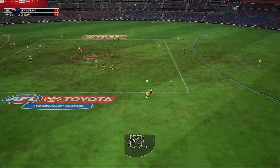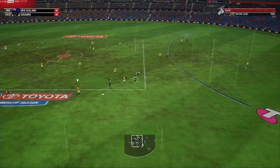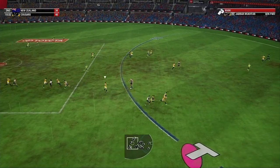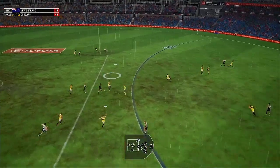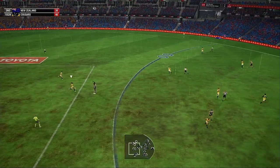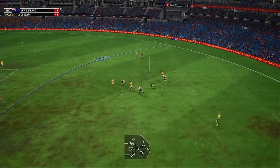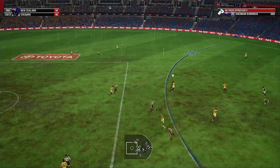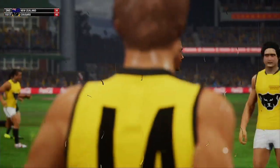Spears the ball. He wins the ball in the air. Moves the ball by foot. A great mark taken there. A low stabbing kick. Takes that one strongly. Goes by foot. They chase after the loose ball. Gathers it now. Quick hands. And they could be away here.